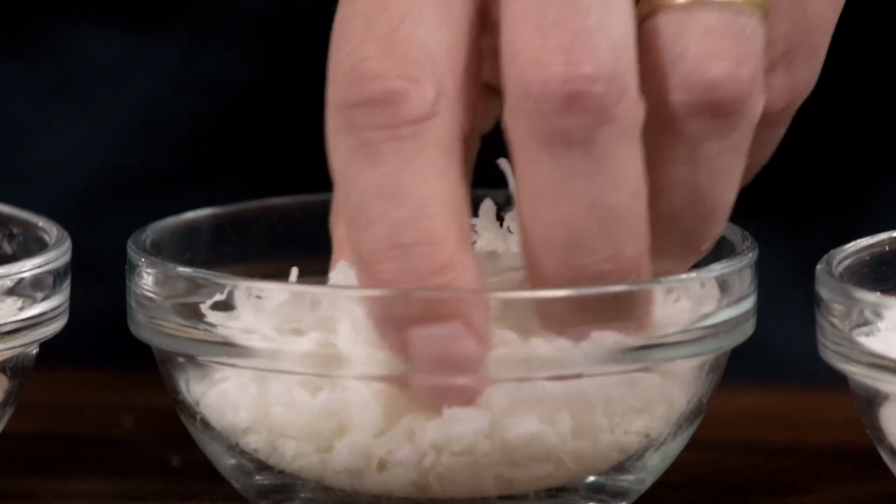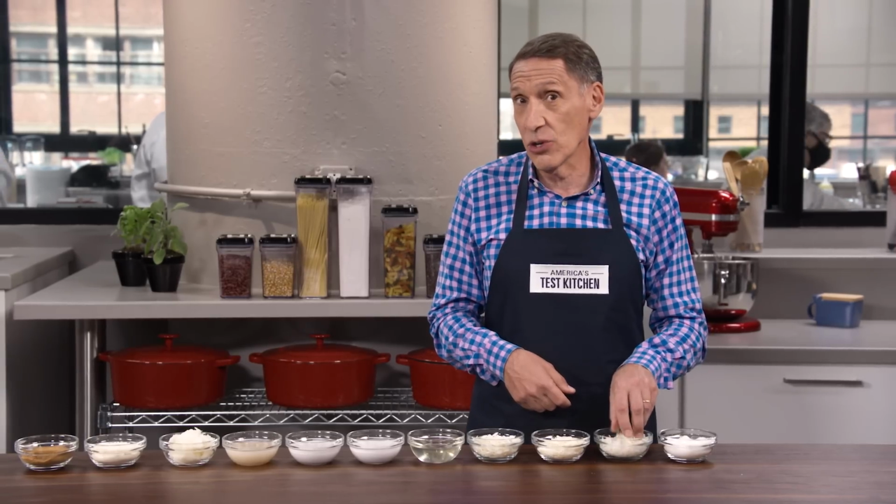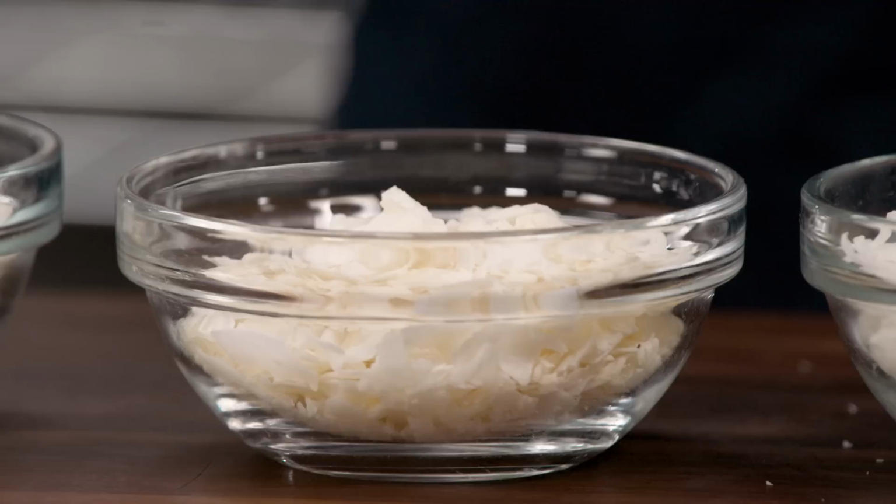This is the sweetened shredded coconut of my childhood. It's a little sticky because it goes into a sugar solution at some point or other. We like to use this in something like a macaroon, where you want that kind of chewy texture, because it's got a chew to it that you don't get with the unsweetened.